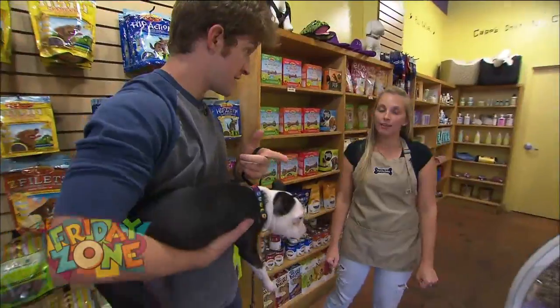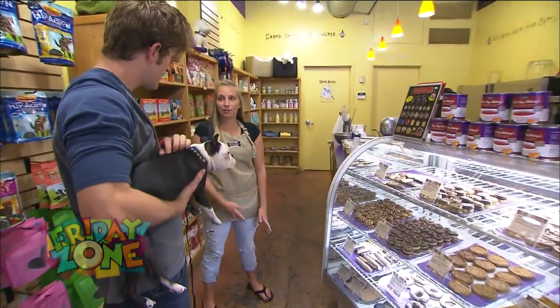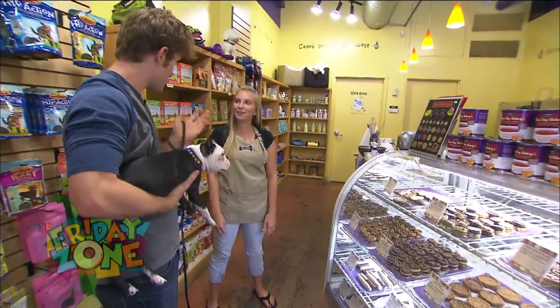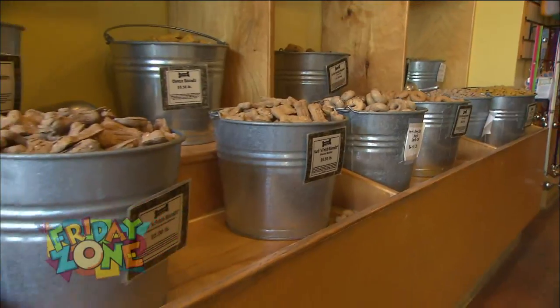All right, so these are the treats. These are the treats, and they're all human grade ingredients, so if you'd like to, you could even try one. So I can eat these? You can try one. Do you guys ever snack on these while you're at work? I can say that I've tried just about everything we sell. Sometimes, she gets a little hungry, right?